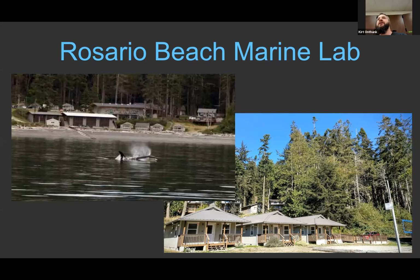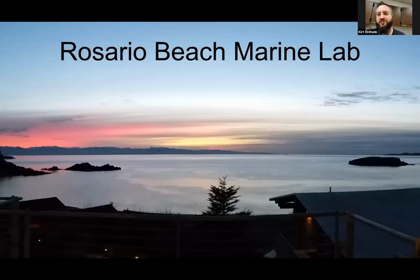Go ahead and throw it to the next image; I think I have 2 slides on Rosario Beach Marine Lab. By the way, this is a view at sunset of Rosario Beach Marine Lab from the cafeteria. This is your view from the cafeteria. Now, as a biology major, you would have an opportunity to spend a summer, and more if you want, at Rosario Beach Marine Lab, taking some of your biology elective credits out there.